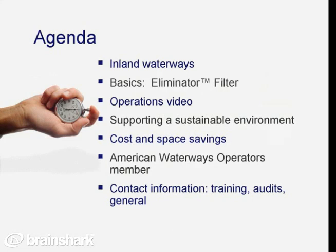The agenda for this session is as follows. We'll go through some brief details on inland waterways and the basics of the Eliminator filter. We'll show you an operations video, and tell you a little bit about how you can help to support a sustainable environment and realize cost and space savings with the Eliminator.